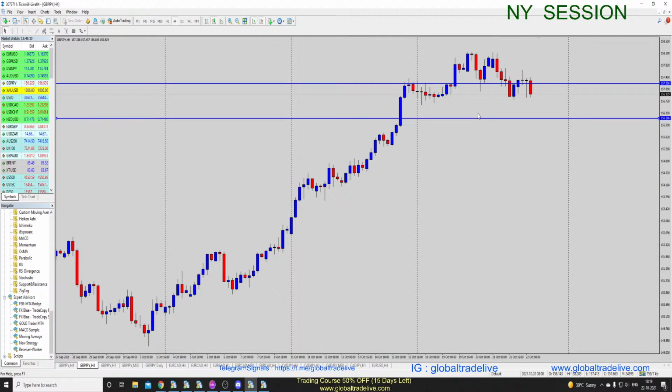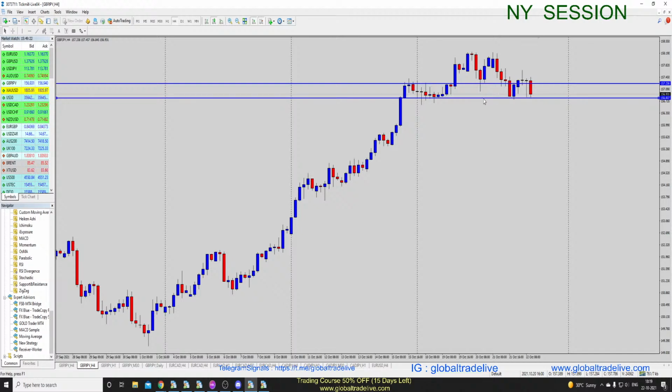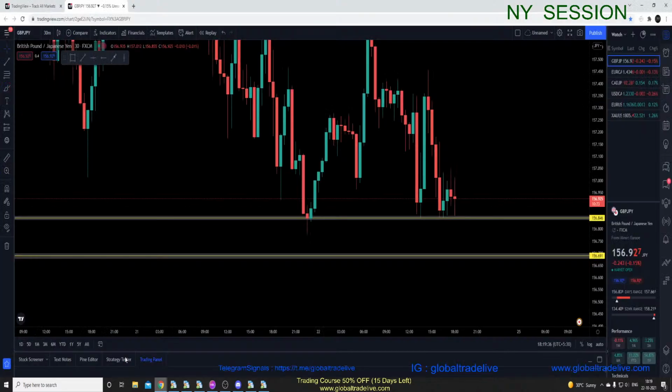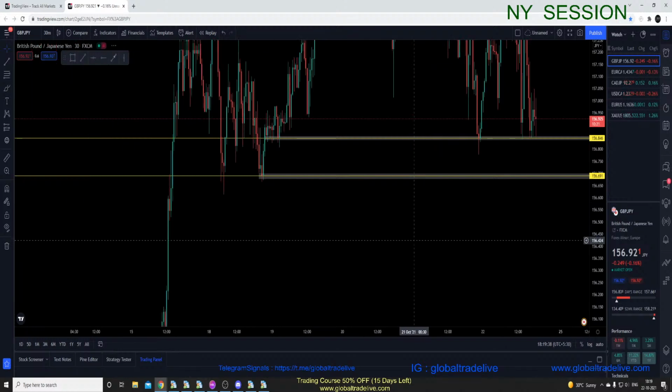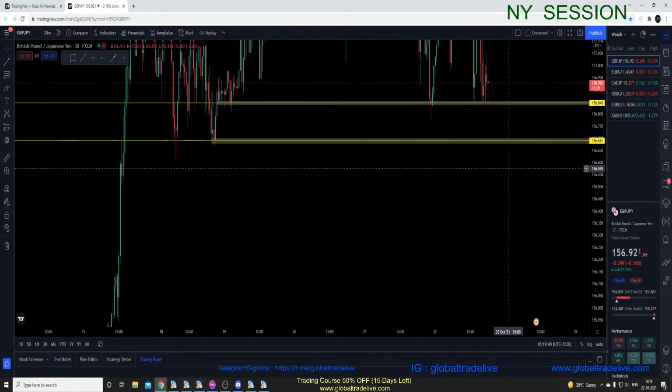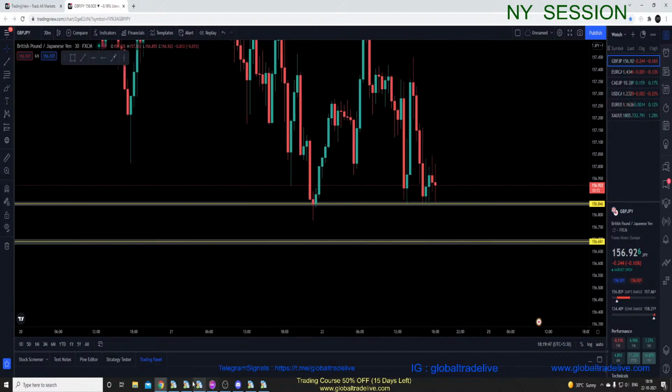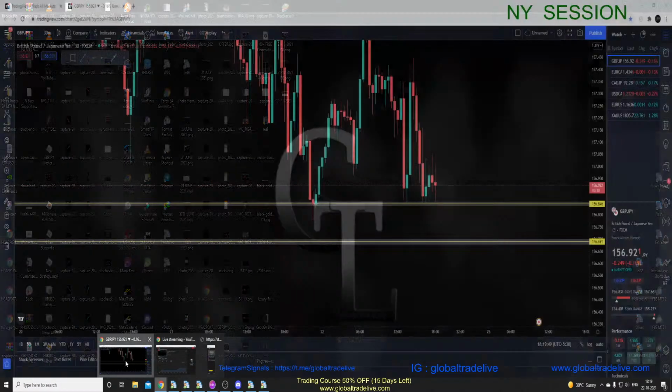Okay, so GBPJPY is having a support down over here, and the market is currently at the same support at this point. So the market is in the consolidation zone. Once it starts to move down, we have a clean range over here, so it should be good to go down. That means soon it can fill this whole clean range. Maybe not today, but on Monday, Tuesday, maybe next week.